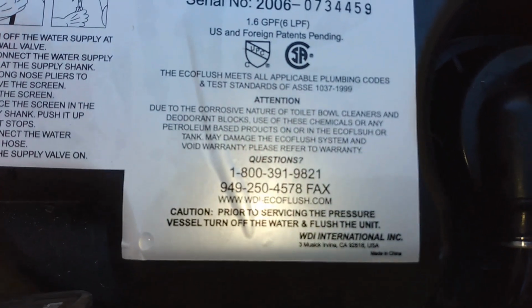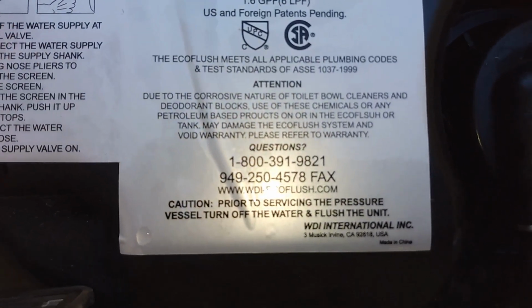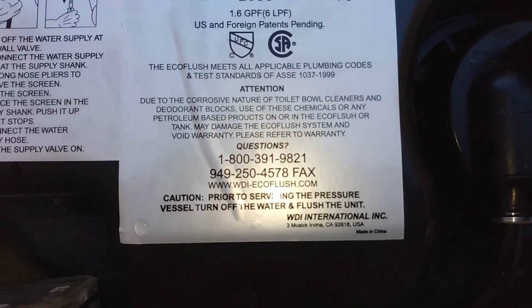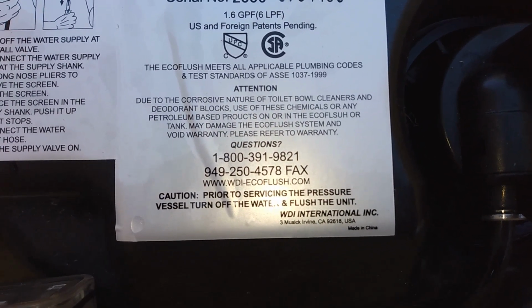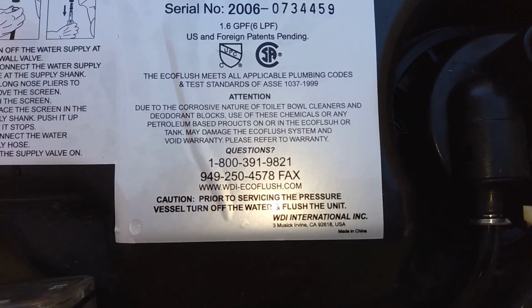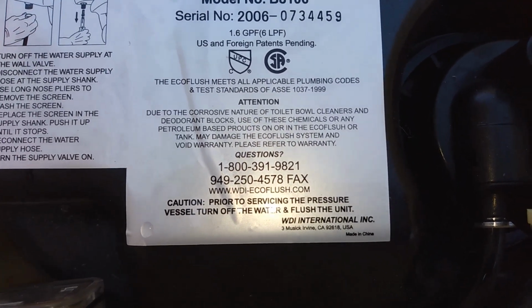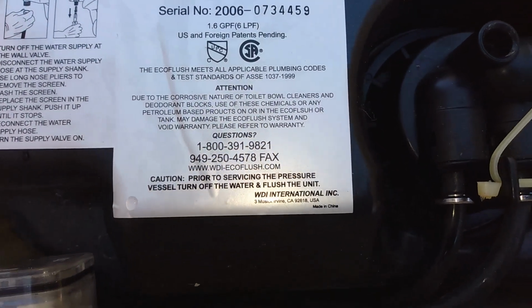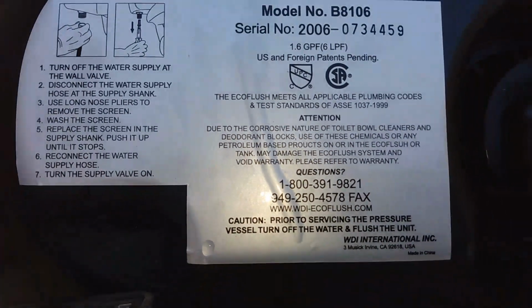Now one thing I just noticed is that on this little label here, it says, due to the corrosive nature of toilet bowl cleaners and deodorant blocks, use of these chemicals or any petroleum-based products in or on the Eco Flush, or tank, period, may damage the Eco Flush system and void warranty. Please refer to warranty. So, after tank, they added an extra period.